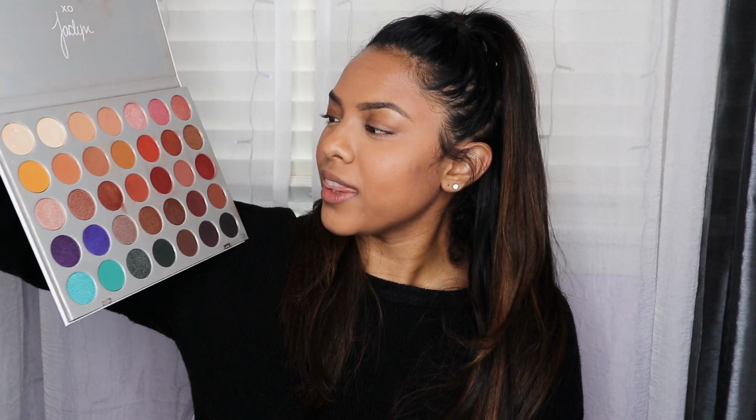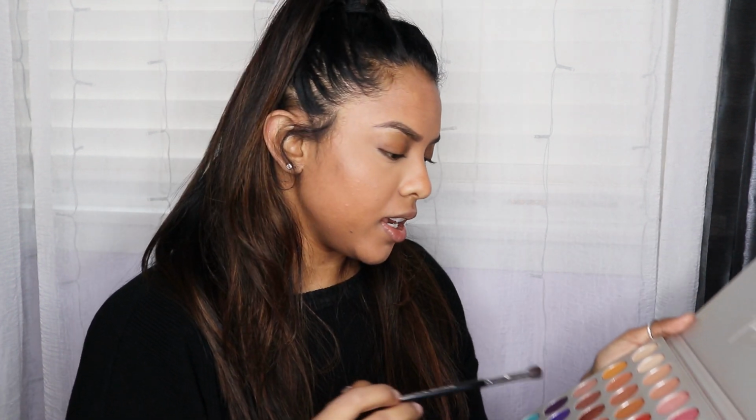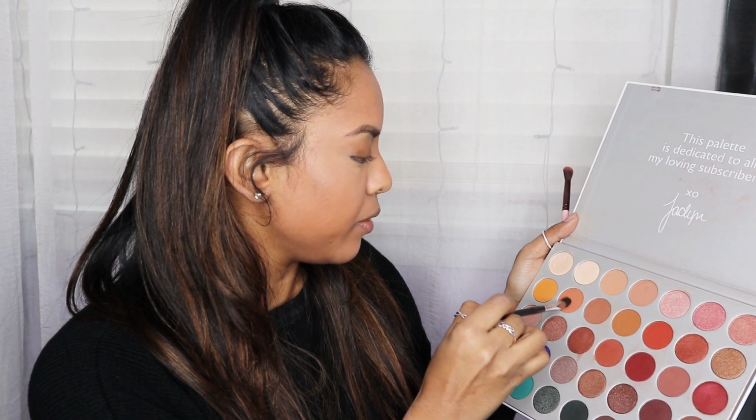Maybe I might stick with something warm just because I feel like that could be comparable, because he does have a lot of warm shades in his palette as well. Let's start with, I'm thinking about doing a shimmer lid and then just a deep crease. So let's take this guy here, and that is Butter. I'm going to take Butter from the Jaclyn Hill palette, and I'm going to pop that into my crease.